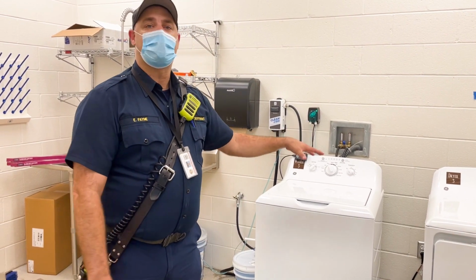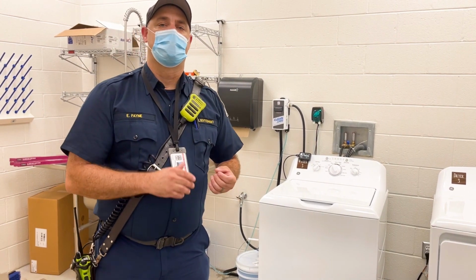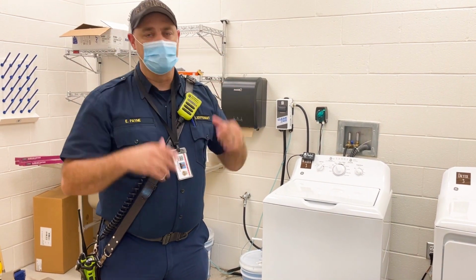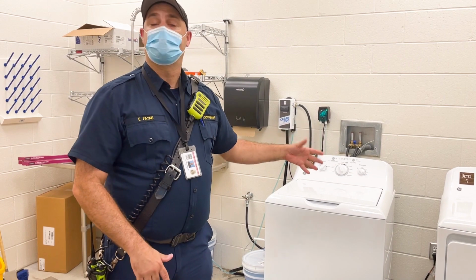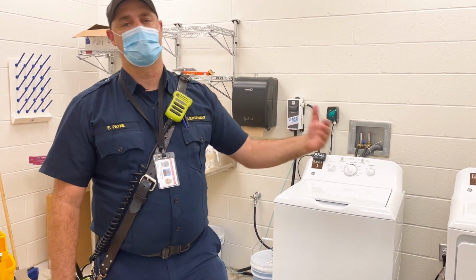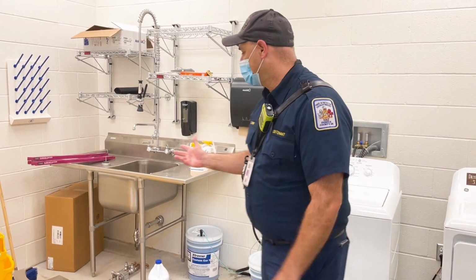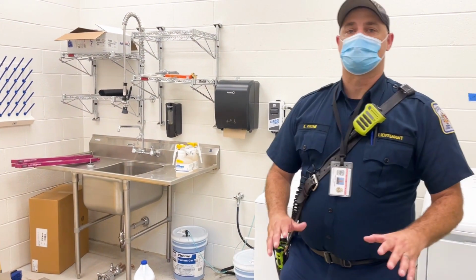We have these washer dryers that are specifically here to take care of those items. We're required to wash our firefighting hoods once a week, and they carry a lot of carcinogens, and we don't want to wash those in a washer that we would put our normal uniform clothes in to launder. So that's why we have a specific decon room to do all those special tasks that we need to do. So let's go take a look at the shop.